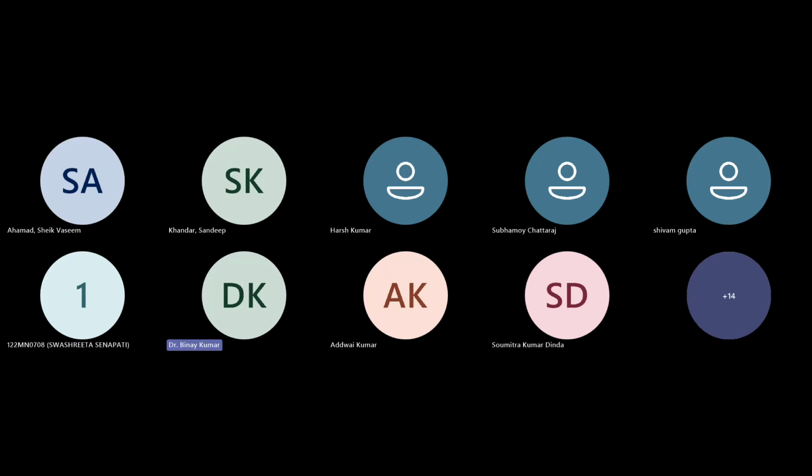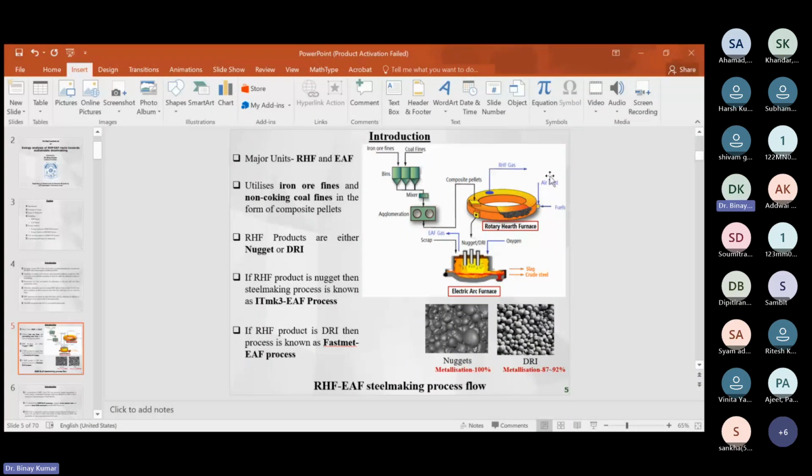rotary hearth furnace, where basically iron ore is reduced either to DRI or nuggets depending on the operating parameter, and then that reduced DRI or nuggets are further melted in the electric arc furnace and finally refined to produce the crude steel. In this process, we are utilizing iron ore fines and non-coking fines. They are mixed earlier before charging in the rotary hearth furnace in the form of composite pellets.